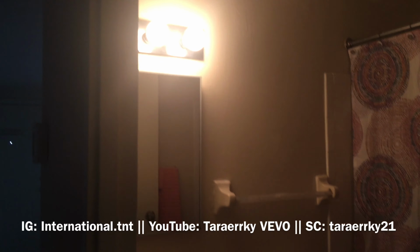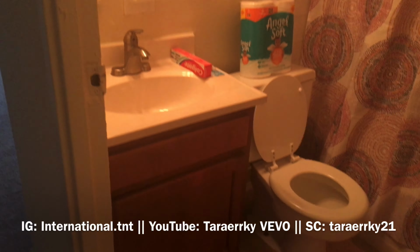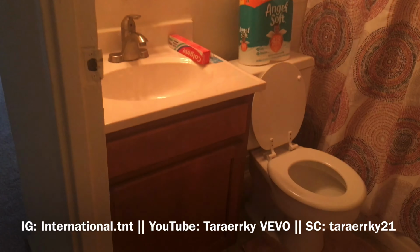This is the bathroom. We're going to have to get some white lights up in here. They supplied everything. Got the little bank up there. I really appreciate this. This is amazing. They just gave me like a starter pack of stuff.